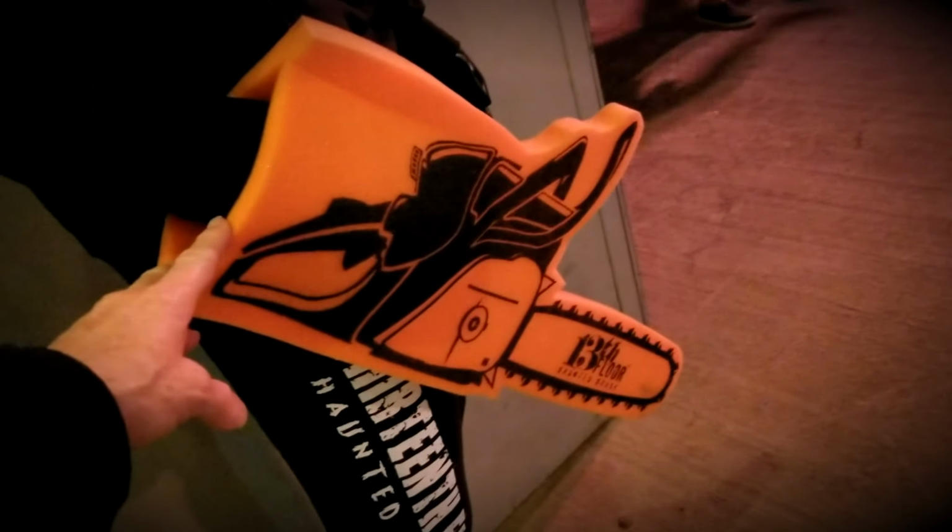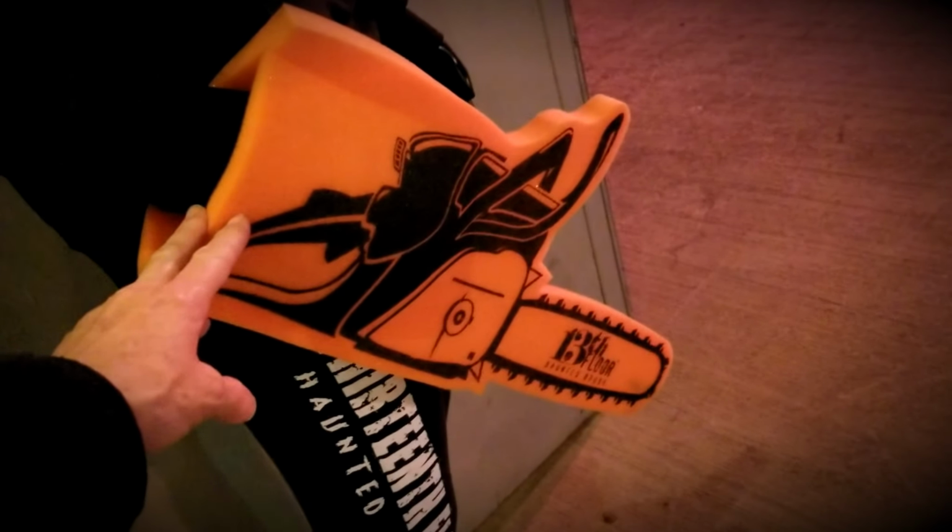Okay, I gotta have this. It's a chainsaw instead of a finger. I want this so bad.